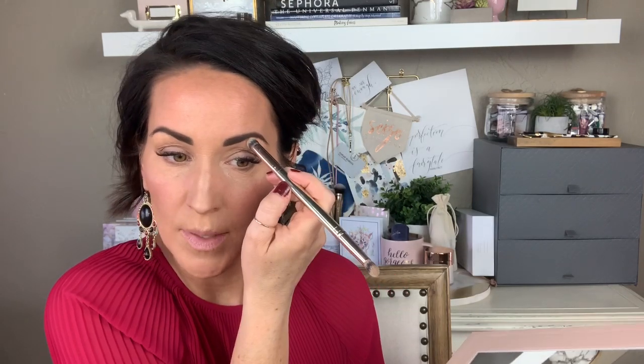I'm going to use the Blend and Tap, and I'm just going to get a little bit of Sabrina, and I'm gonna pop it on that inner corner and under my brow as a highlight. Okay, and then I'm gonna concentrate more of the drama on my liner.